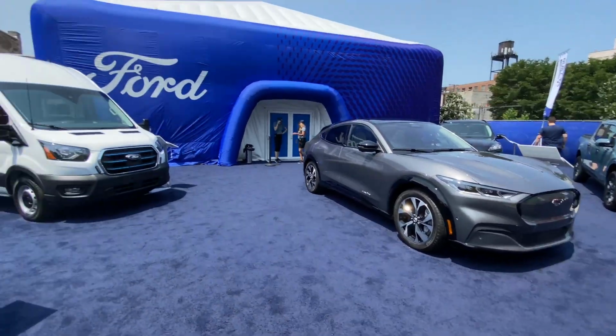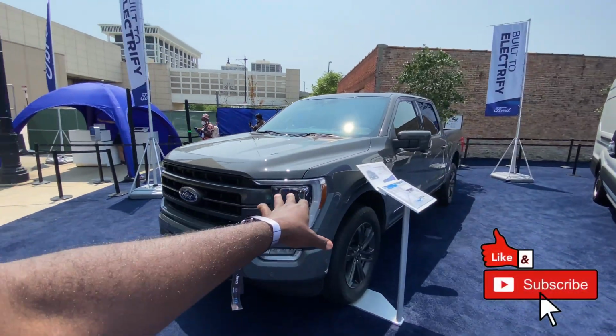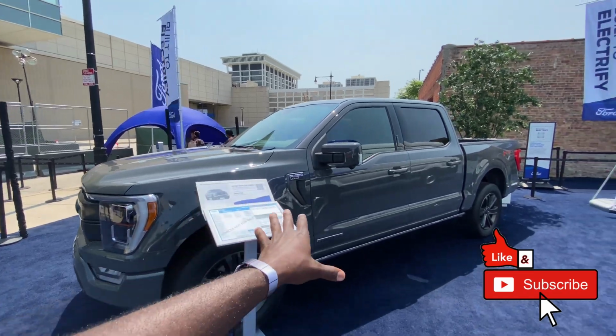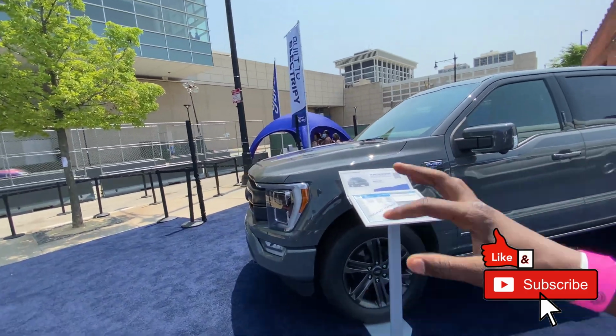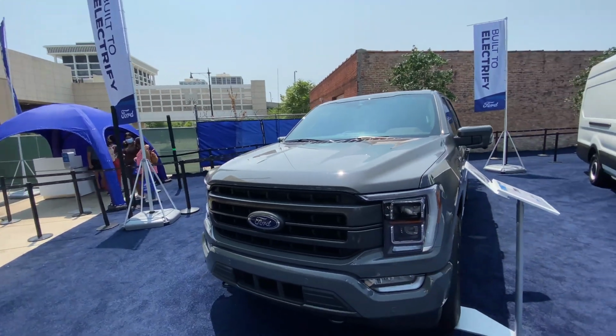So we're gonna go in a minute, but before that, I really want to take a second really quickly to show you guys this F150 Lariat. Now this is a hybrid vehicle. Why I mentioned this, because there was a guy inside, he was looking at the Lightning. Not everybody was crazy about the Lightning. Not everybody wants to plug their vehicle in.